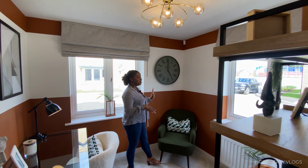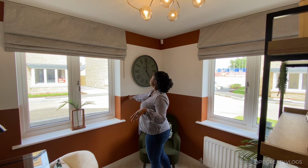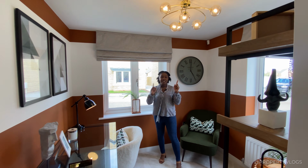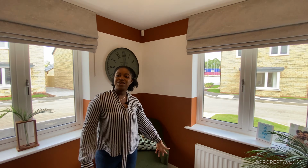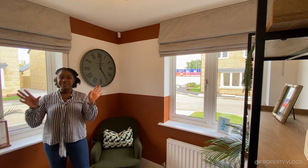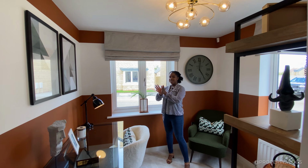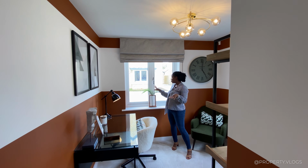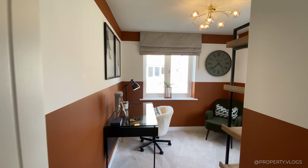And don't you just love the way the paintwork's been done? I love this two-toned effect here. They've gone with that. It breaks up the space, adds interest. And this room is dual aspect, so you've got views of the front of the property and of the side. Remember I was saying earlier, this property has almost like two faces because it's a corner plot, and so it's really good for you to look out at the street behind. So that's the study slash playroom, cinema room, whatever you want it to be.